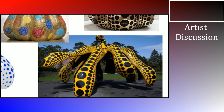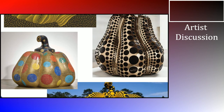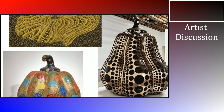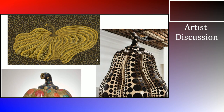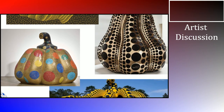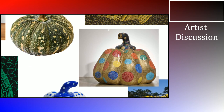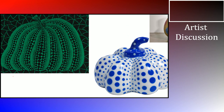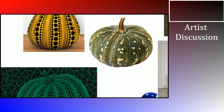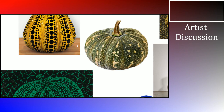So what's your favorite thing about the pumpkins here? Well, I like how diverse they are. They're all kind of different. They're all either paintings or sculptures, and they're also made from different things, and they're presented in a different way. She uses this pumpkin design in a very versatile way, and it's kind of a hard thing to do, I think, even for anyone, to keep making the same sort of thing, but making it different each time.